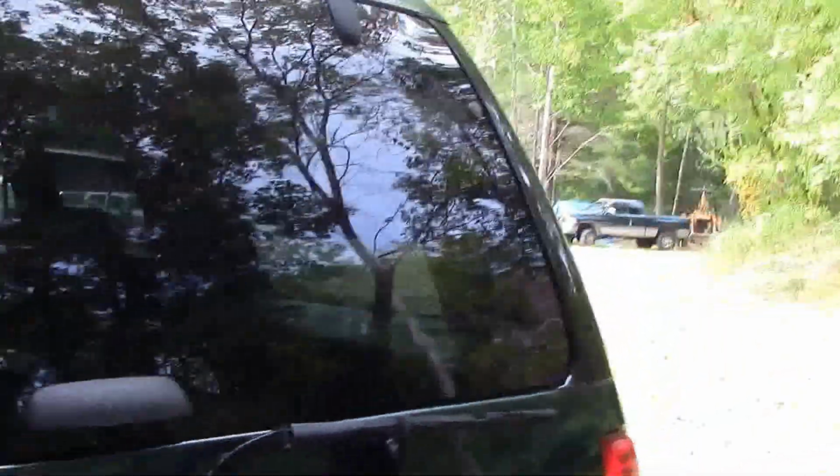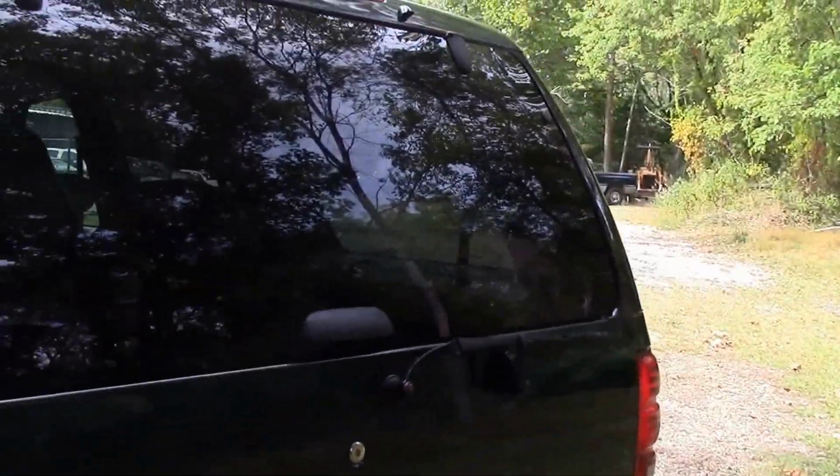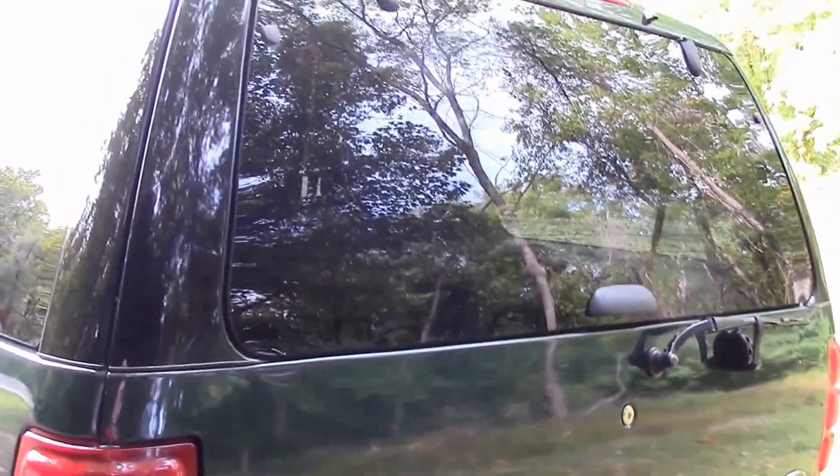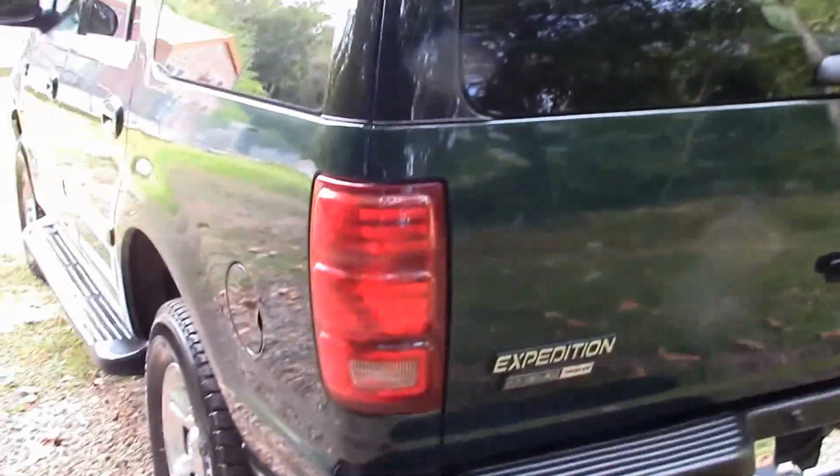Now, I like this because it's got the, as you can see, I left the window open for you. It's got the rear window defogger with the rear wiper. And you can open just the window up if you want to. You don't have to, let's just say you're loading a couple bags of groceries or whatever and you don't want to struggle with the heavy hatch. Just pop the window and you're good to go. This side looks even better than the other side. This is really nice. Deep tinted glass, as you can see.